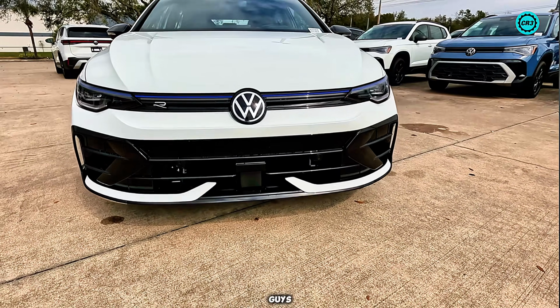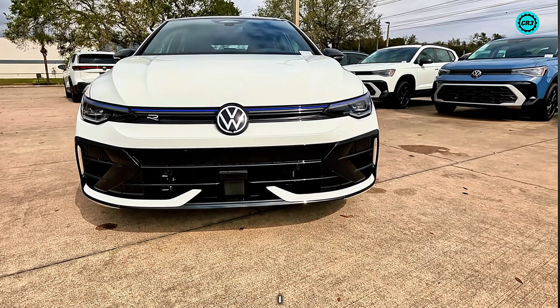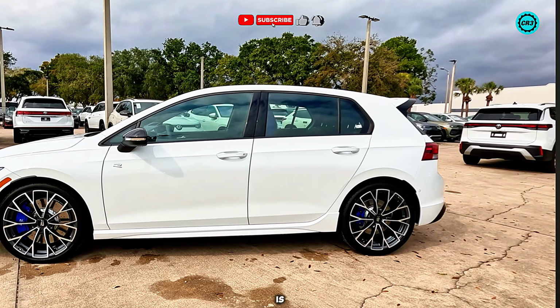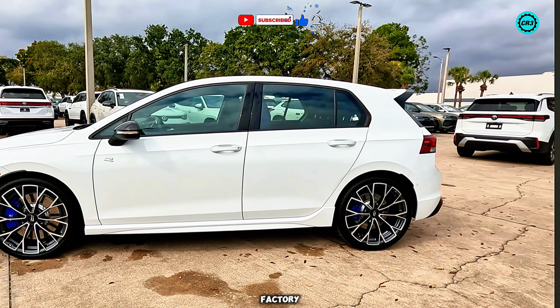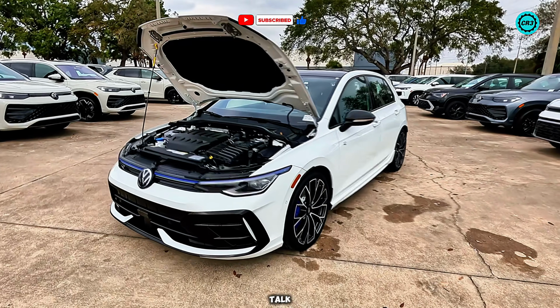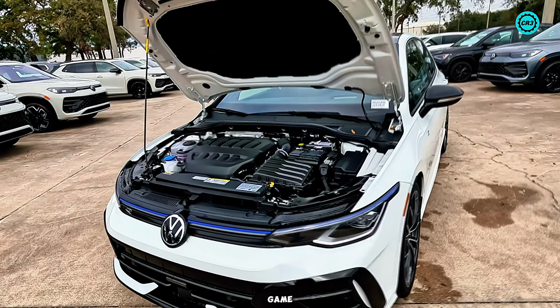Let me keep it a buck with you guys. When I say this is the affordable spec, I mean it has zero crazy add-ons. Besides some all-weather mats and a roadside kit, this is exactly how the Golf R rolls out of the factory. And honestly, it's perfect, just like this. Before we get to the looks, let's talk about what makes this the hottest hatch in the game right now.